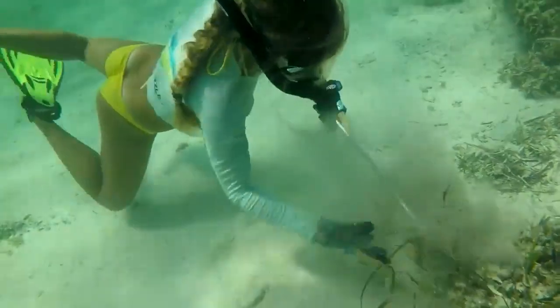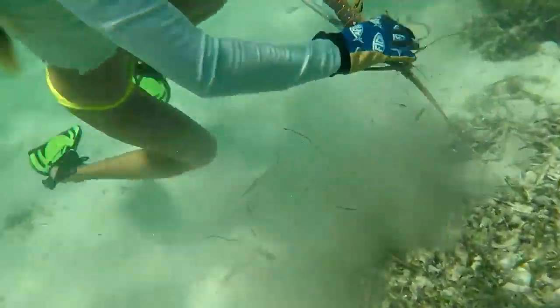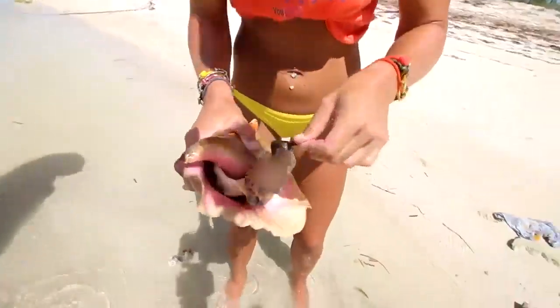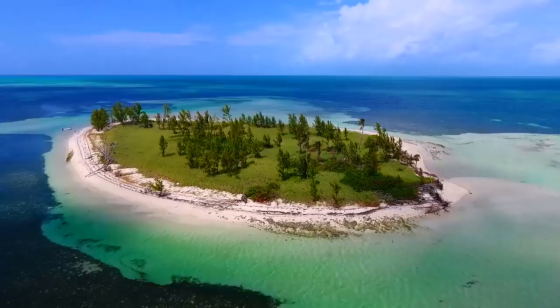We just loaded up on, I think, close to a couple dozen lobsters. We have plenty of lobsters and conch, and we're going to have a fresh lunch, and we're going to a deserted island to do a cook with our catch.